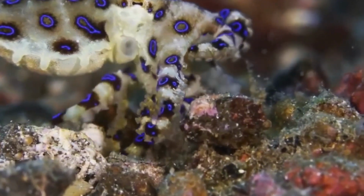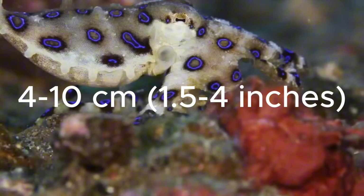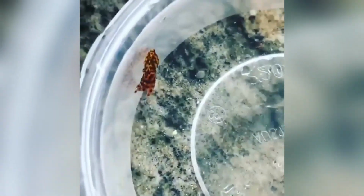If you've never seen a blue-ringed octopus before, you might be surprised to learn just how small they are. Adults typically measure just 4 to 10 centimeters or 1.5 to 4 inches in body length, about the same size as a golf ball, arms included. Don't let their tiny stature fool you though. Inside that miniature body lies some of the most potent venom in the animal kingdom.